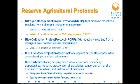And then we also have been internally scoping out potential project types regarding the restoration of peat soils. All of these would be crediting the soil carbon in those projects. And we have some scoping meetings that we're planning for the end of February, early March. I'll talk about those a little bit more in a moment, but basically we haven't set the dates yet. Those dates will be going out next week.